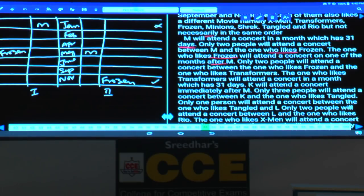And only 2 people will attend a concert between the one who likes Frozen and the one who likes Transformers. Frozen and Transformers, there must be exactly 2. As there are exactly 2, Transformers will be at this place in case 2. And in case 1, Transformers either in the month of November or in the month of Jan, because there must be exactly 2 in between. And the one who likes Transformers will attend a concert in a month which has 31 days. Hence, Transformers cannot be in the month of November because it has only 30 days. Hence, Transformers must be in the month of Jan.